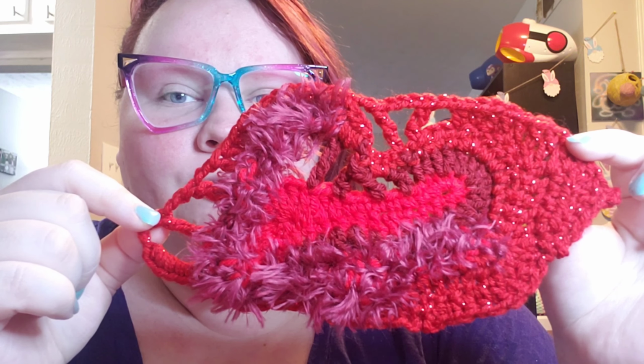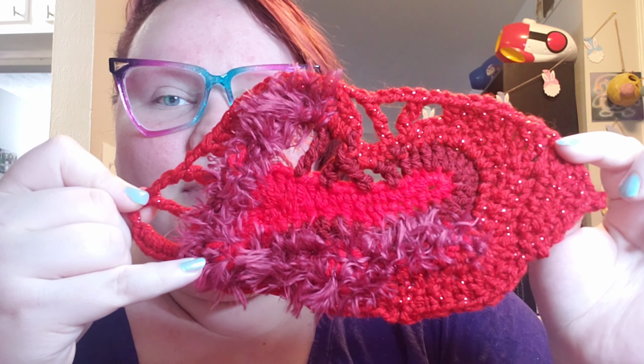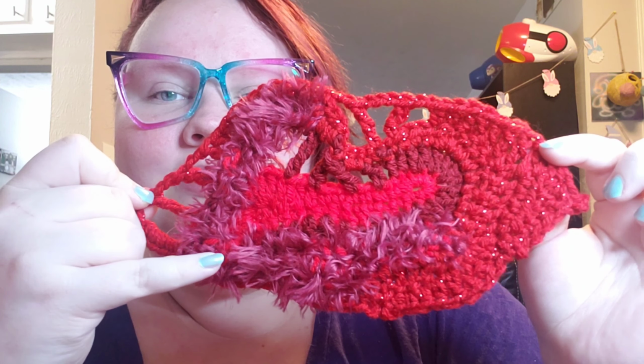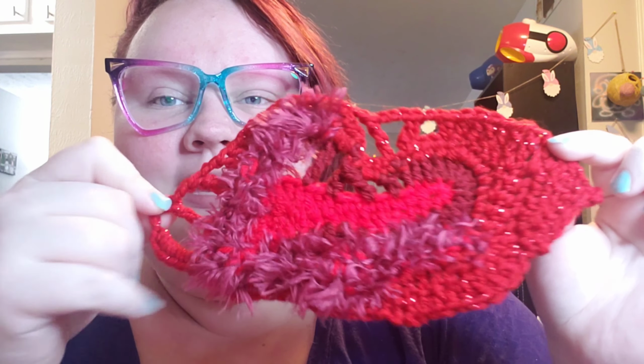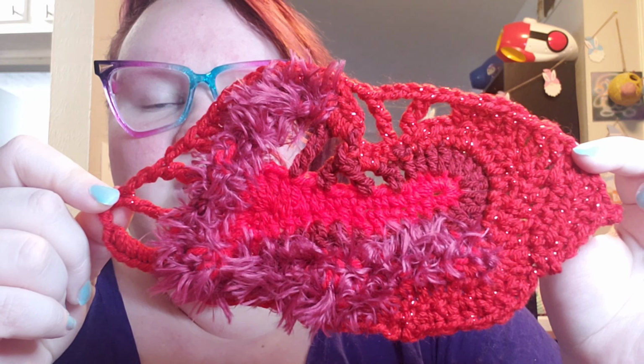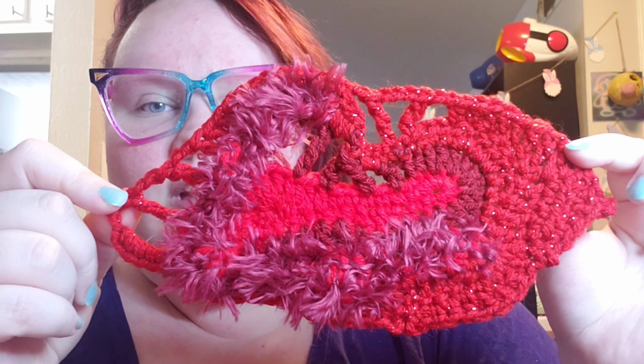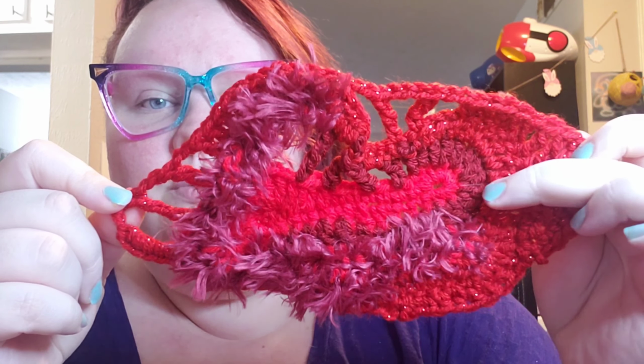I don't think I did any triples in this one. And then I think I even chained a little more when I got to the end, and then I did a little piece. So it's sort of like an L shape almost. And yeah, I just did that. And then I attached on with this darker red.